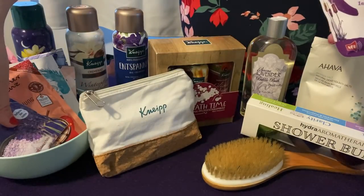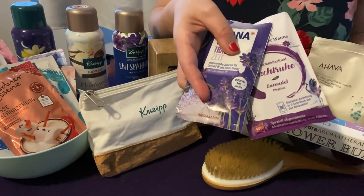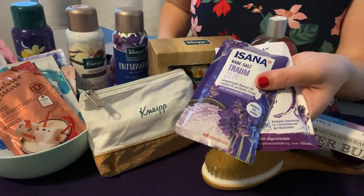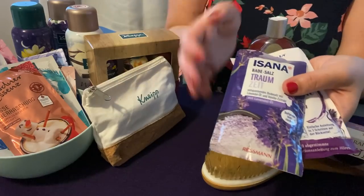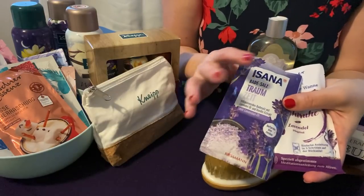Do you like lavender? Oh, very good. So here we've got two different brands of lavender salts. And I also have some bath salts that are unscented, if that's something you'd like. So I'm just making myself some room. And now look at this, okay? We've got two different brands of lavender here.